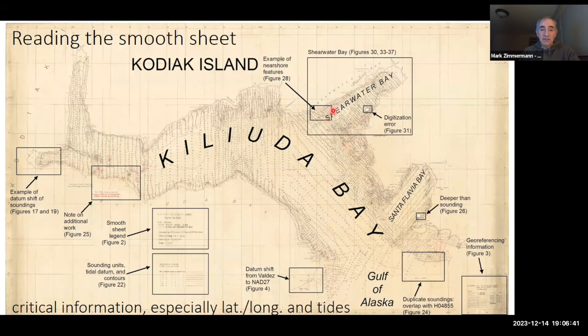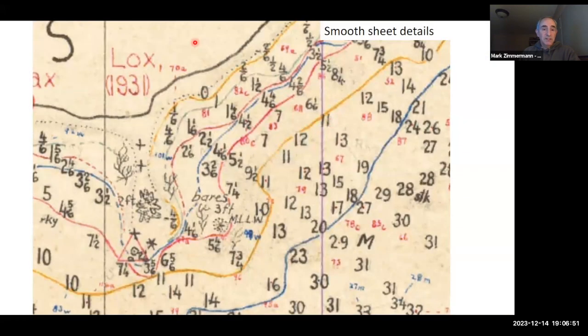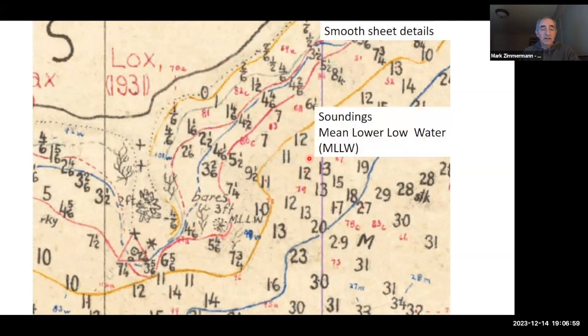And to start with, I'm going to zoom in on this little part outside of Shearwater Bay and show you examples of what they drew on this map. So this clear area is the land, this black line is the shoreline, and this area with the numbers is the water. These are depth soundings in fathoms. Each fathom is 6 feet, and these are all adjusted to mean lower low water. And they would measure the tide while they were collecting these depths and then adjust their soundings deeper or shallower according to the tidal cycle.